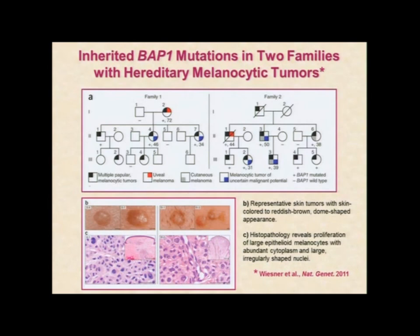But, you know, they don't look like much. They're a little raised, dome-shaped. They're not black. They're slightly pinkish, reddish. When you look at them by pathologist view, then you start to see they don't look right. Some of these nuclei, the dark staining things, are big. Some of them are small. Sometimes the cytoplasm is incredible. And so this reveals a proliferation of these large epithelioid melanocytes.